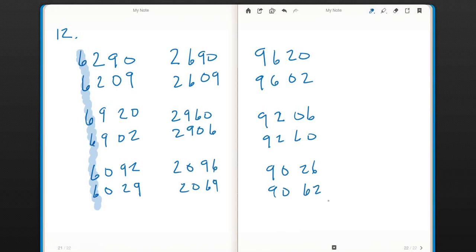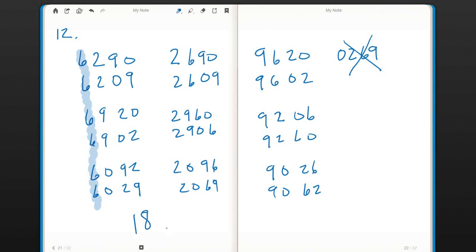And what's the only limiting factor? I cannot put 0 in front because that is a 3-digit number. A leading 0 doesn't count as a 4-digit number. So what I have is 6 times 3, or 18 possible numbers. How many numbers are there? If you use each digit once, there are 18 numbers. And I've listed them all.